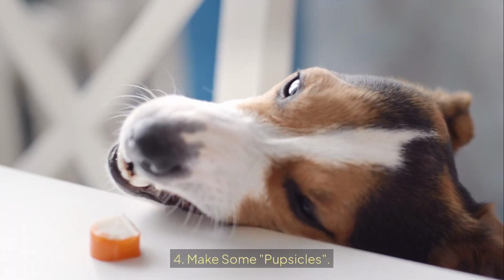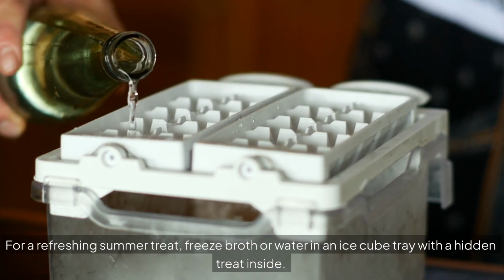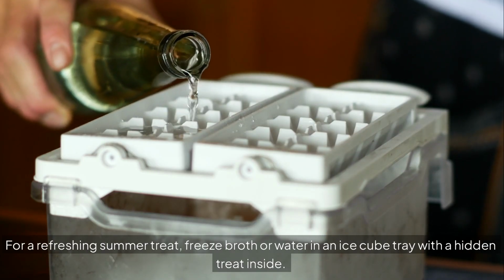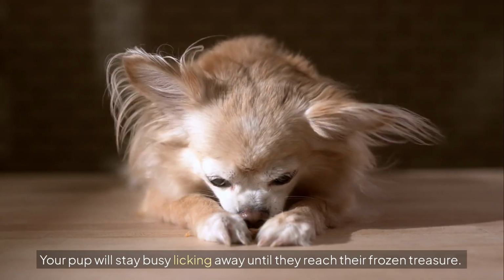4. Make some popsicles. For a refreshing summer treat, freeze broth or water in an ice cube tray with a hidden treat inside. Your pup will stay busy licking away until they reach their frozen treasure.